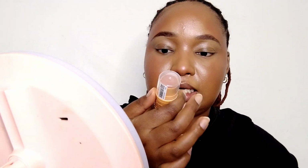Okay, so this is how it looks. Kind of did remove a little bit of my blush, so just watch out for that. But it does give this, I can see the shine. Like it gives a subtle highlight. This would be great if you're not doing full glam and you just want a natural look, but you still want that shine on your face. I think this highlighter would be great for that.